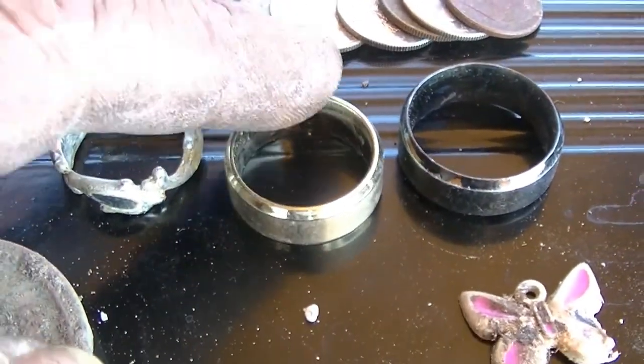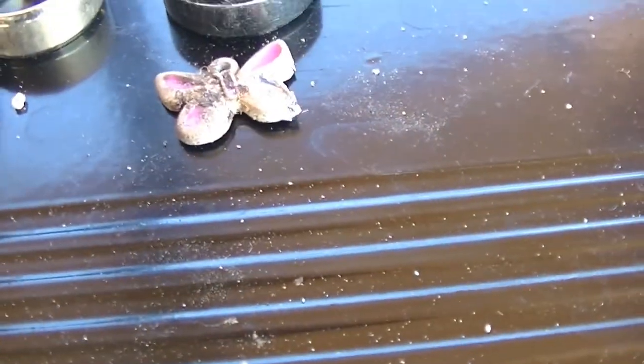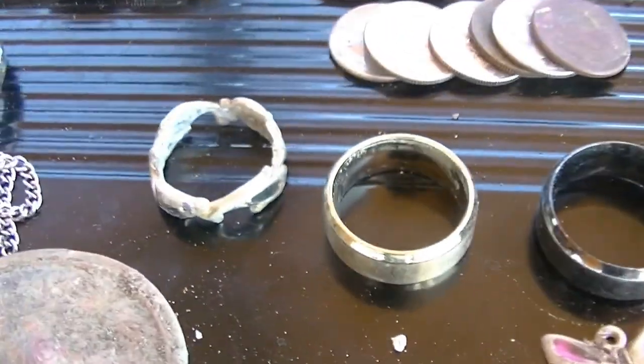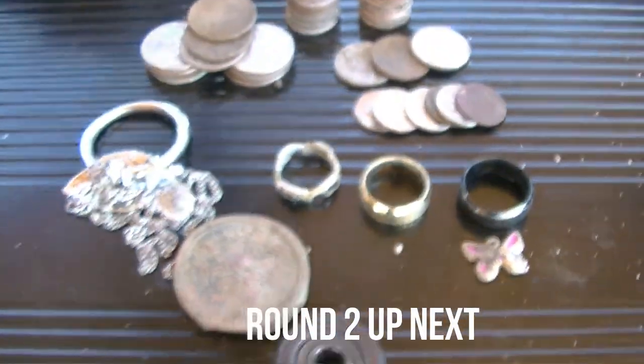I'm not exactly sure, but it might be gold. Then I've got that one. I know that one's not gold. It's not silver or anything like that. But then I've got this one that I just dug, my last ring. Little dolphin rings.